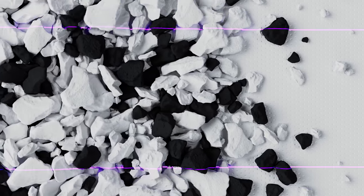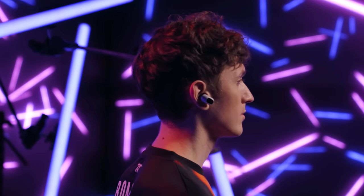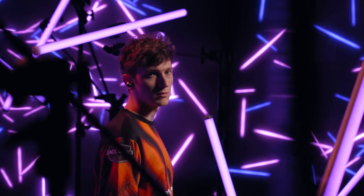Sony developed their noise reduction algorithm from over 500 million voice samples. On or off the server, Sony have made it easy to control your earbuds with just the tap of your fingers. Wherever you are, you can get in the zone.